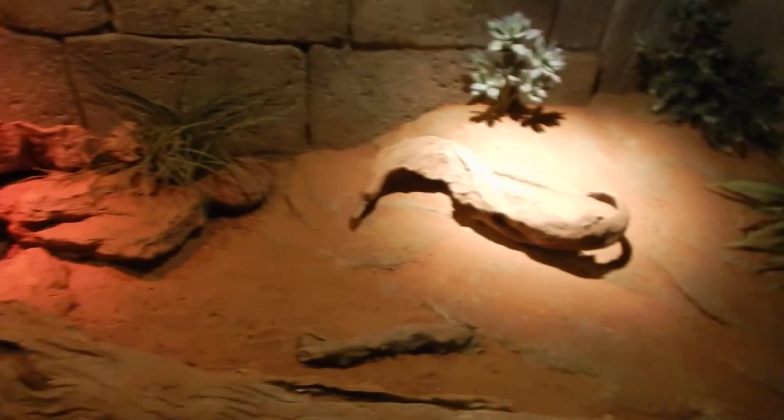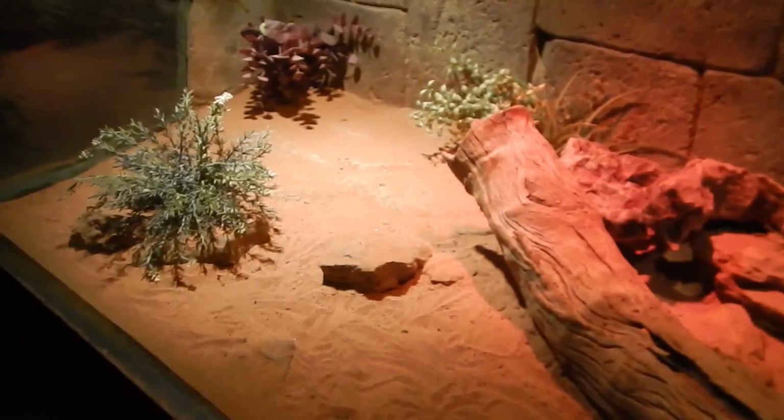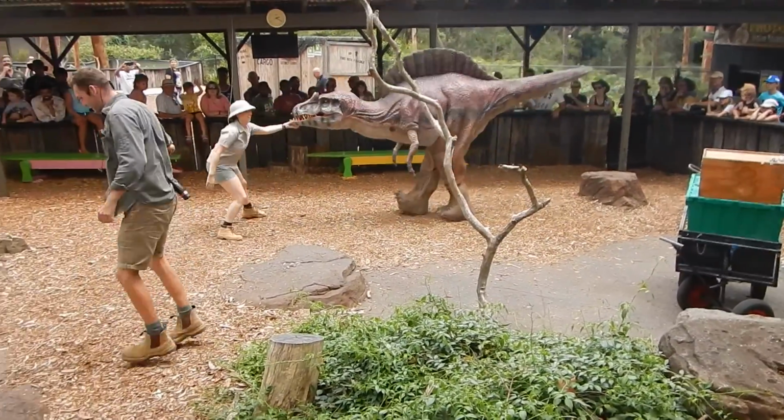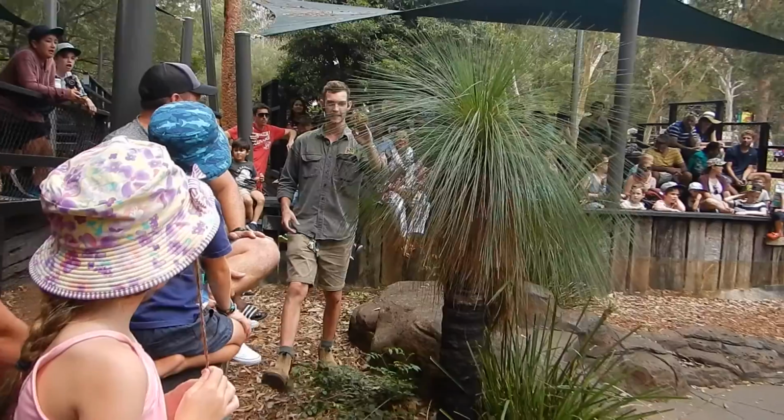There you have a nice little setup. This is for your Gila monsters. The Gila monsters are one of the 2 only true venomous lizards, and yeah, nice little setup for the Gila monsters. Again, we're just going to have a quick little break and have a look at one of the shows that they do in the afternoon at the park.